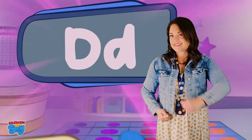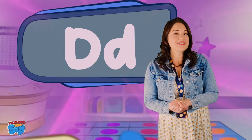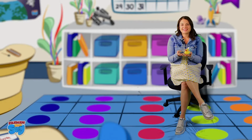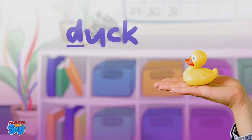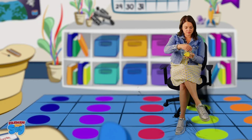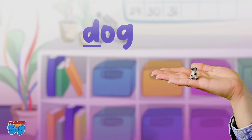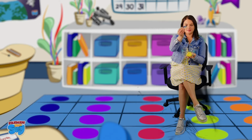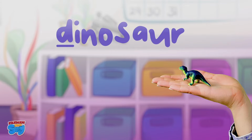The D says d. All the letters make a sound. The letter D says d. Quack, quack. There's a duck. D, d, duck. Woof, woof. There's a dog. Dog starts with the letter D. D, d, dog. Roar. A dinosaur. D, d, dinosaur.